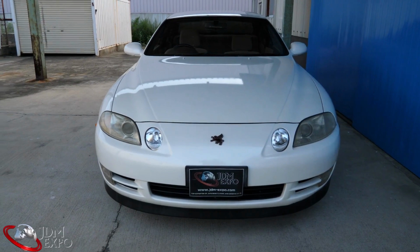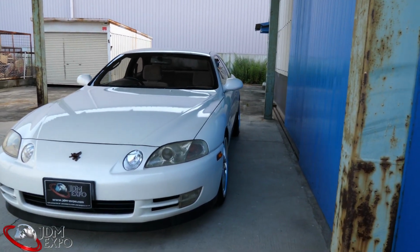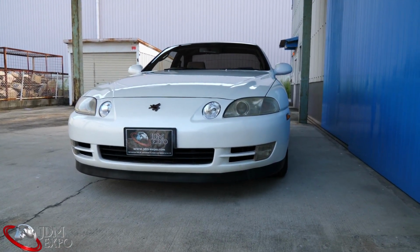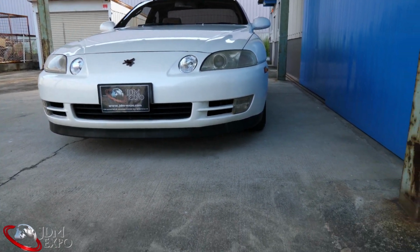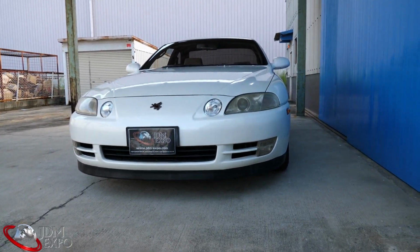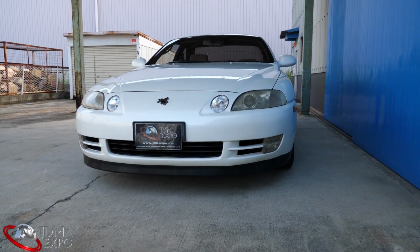You can see here, yeah, with the suspension it's a little bit lower than stock height, but still manages pretty well on the roads here. It's high enough off the ground. It's about 13 centimeters off the ground, so you can usually clear most speed bumps and inclines and not worry about scraping.